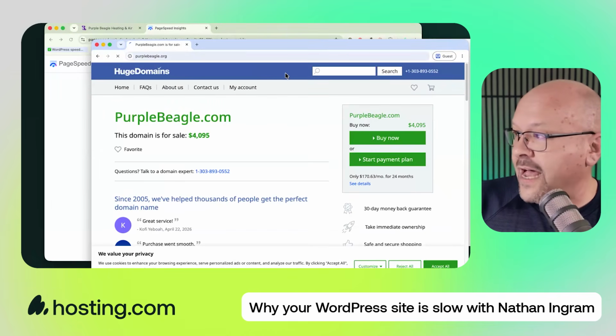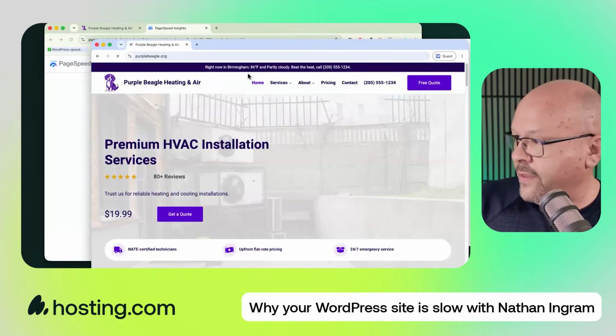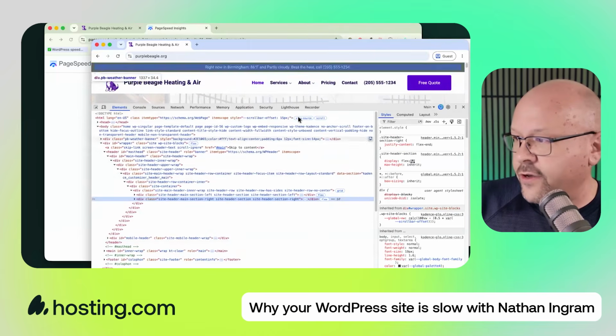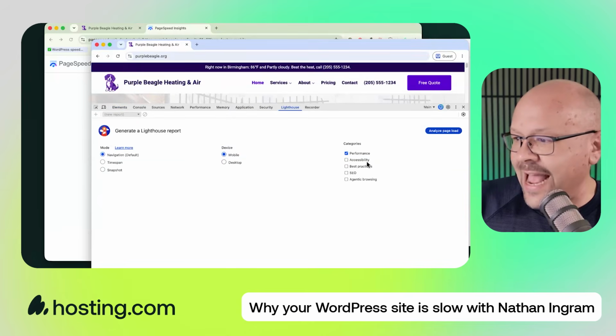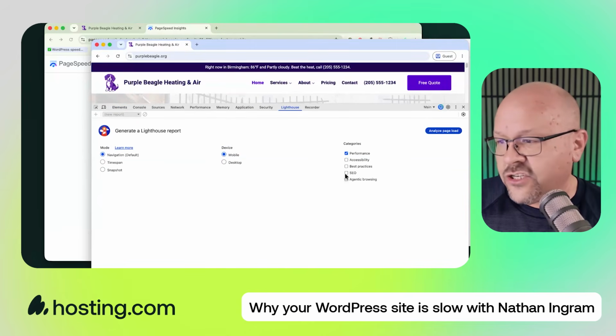We'll go here to purplebeagle.org. And there we go. And we go to inspect, just as you would to get in the Chrome Inspector. We click on Lighthouse. And if this is the first time you've used it, all these categories will be checked. You can uncheck everything but performance.